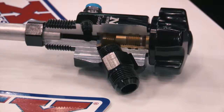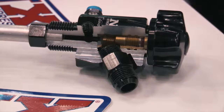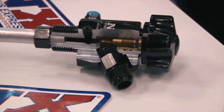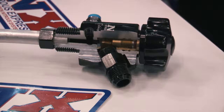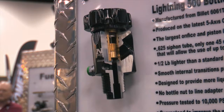So let's talk about this. Here's one of the things I noticed, the Lightning 500 bottle valve, and there are some differences in this type of bottle valve from others. What makes this great? Well, we started from a blank sheet of paper when we did the Lightning 500 bottle valve. It has a 5/8 siphon tube, it has a 1/2 inch internal orifice, and it has 1/2 inch lift. So give me a rundown about the specifics of this bottle valve.